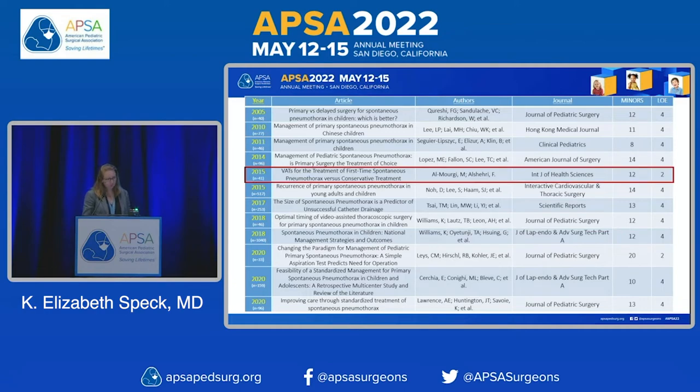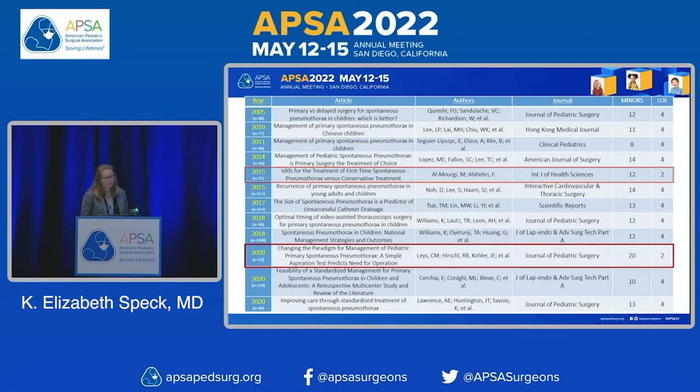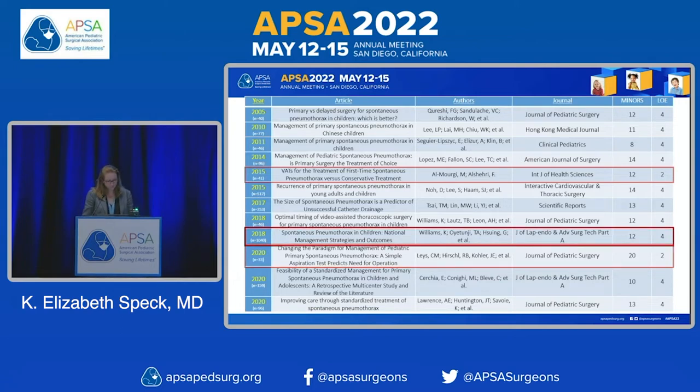There was one prospective randomized trial with 41 patients at a single institution. The most rigorous data came from the MWPSC study that Shawn referenced. It was a prospective observational but multi-institutional study with 33 patients. And then a FIS database study with over 1,000 patients included. But the remaining manuscripts were predominantly retrospective and mostly single institution.